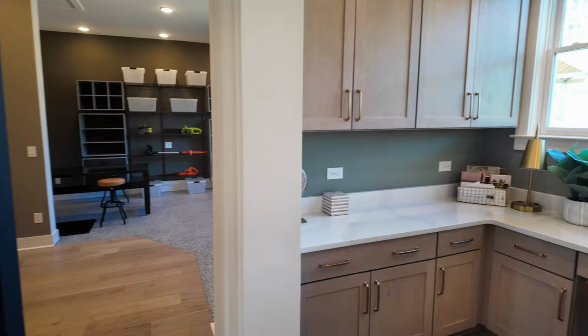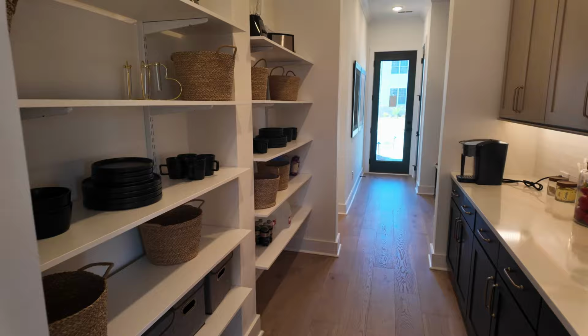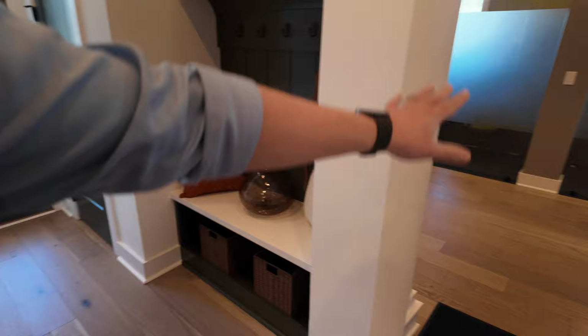Little workstation here. That could be a number of things depending on how you want it. You have a little prep kitchen in the back over here, pantry open. And then there's an extra door to the outside on that side with a little mudroom. Coat closet there. That would be the garage.